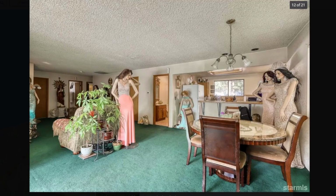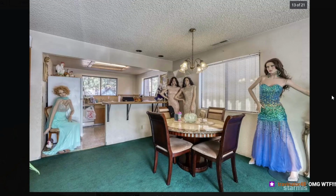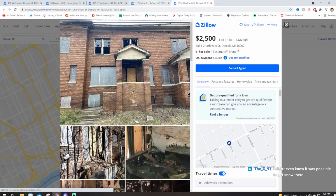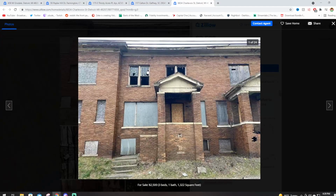Oh my gosh, there's more of them. Oh my god. This is terrifying. You got a second kitchen. The mannequins have a better kitchen than the kitchen downstairs. $2,500. Three bedrooms, one bath. In Detroit. All drug stashes found are included.